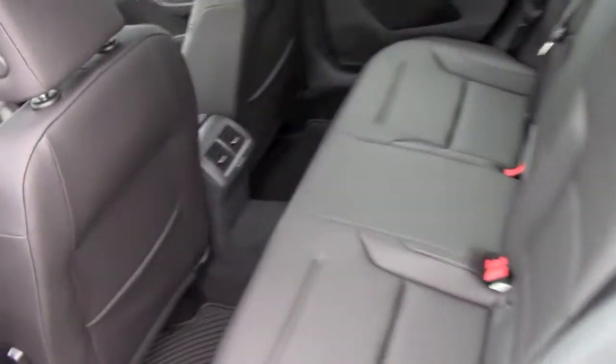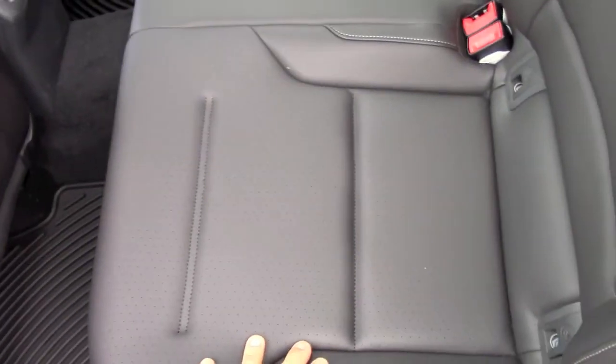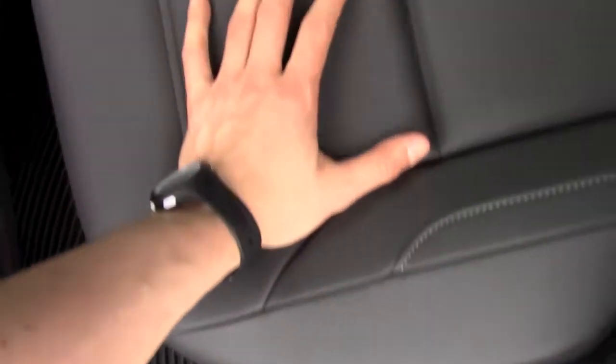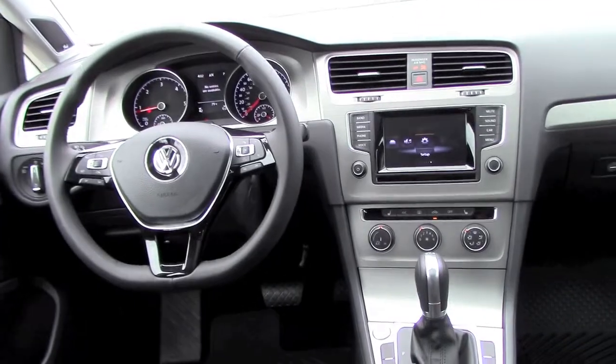And now the back seat. Already can see a lot of leg room. The same kind of mold here, the same kind of design of the back seat with deeper middle parts and high channels on this rubber mat. This is how much of the leg room I have, sitting right behind myself. And my height is 6'2", and I'm sitting behind myself.